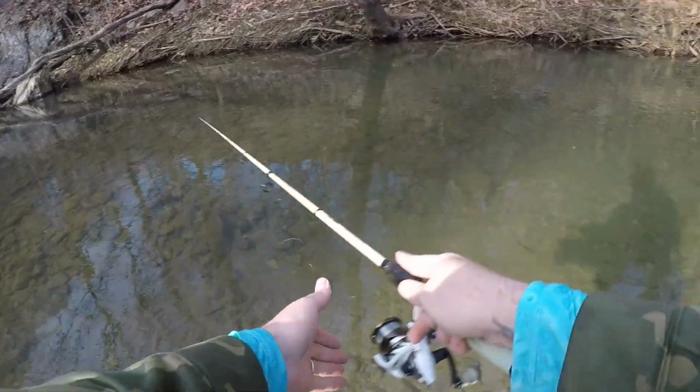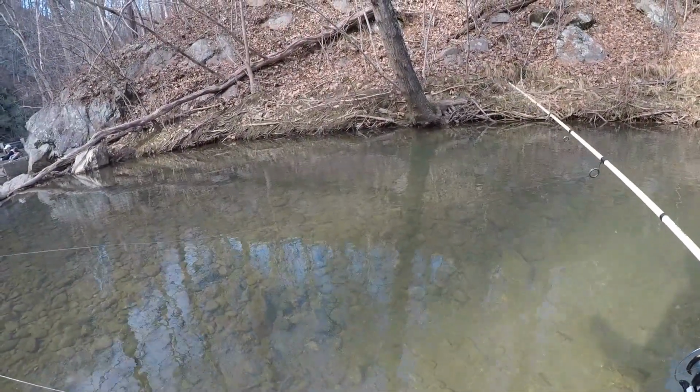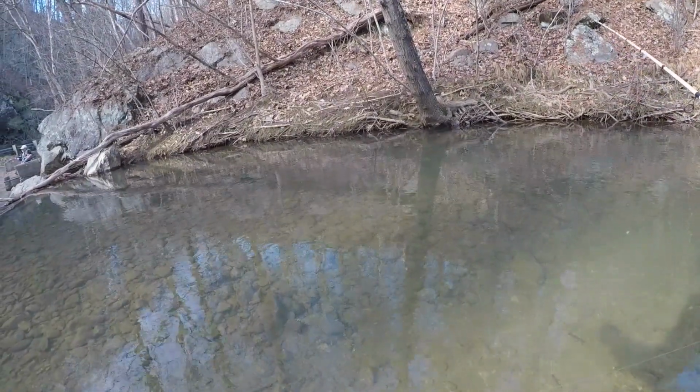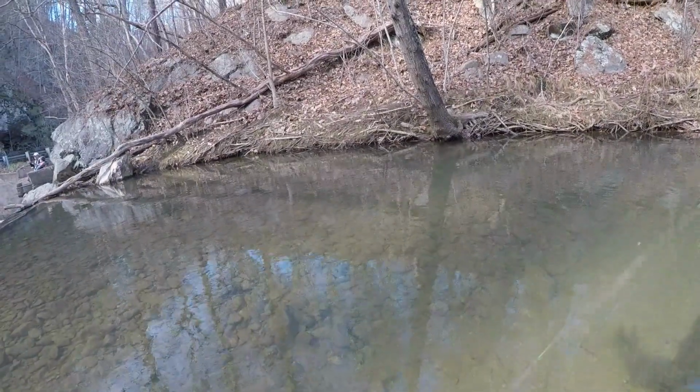Let's drop our little black jig right on in here. Do the same thing we've been doing. We're just going to jig it along, keeping an eye on that jig, watching it bounce by the fish, seeing if we can trick anybody just to come right on over and bite it for us.